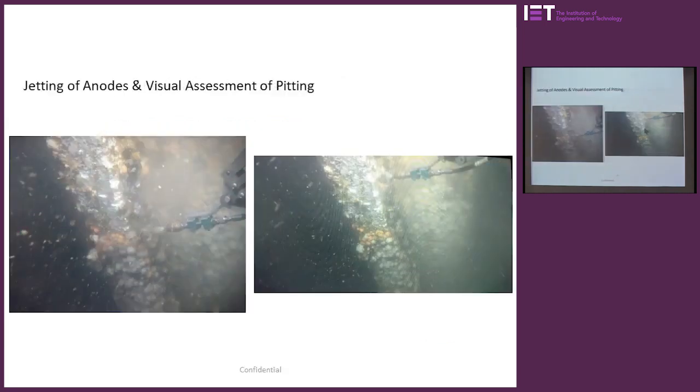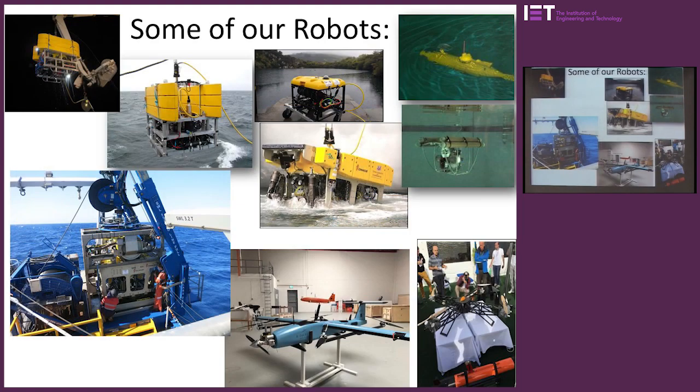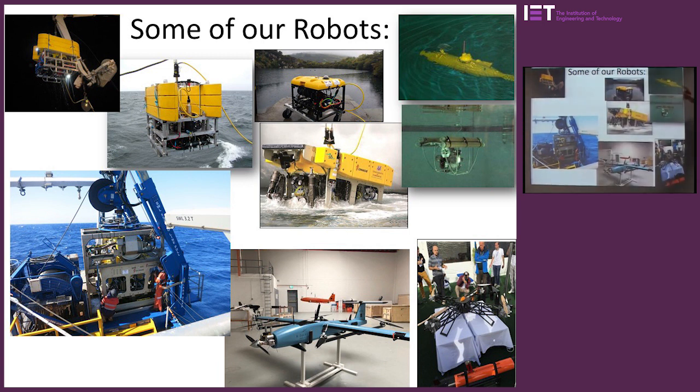This is jetting, so removing the biological growth from the anode so that we can probe them. And that's our robot on the back of the service vessel in this case. So some of our robots, ones we've built ourselves. We started in the AUV world with these two vehicles, then built ROV lattice, because a lot of the commercial work for robots is close quarters intervention work, which you cannot do with fully autonomous vehicles.